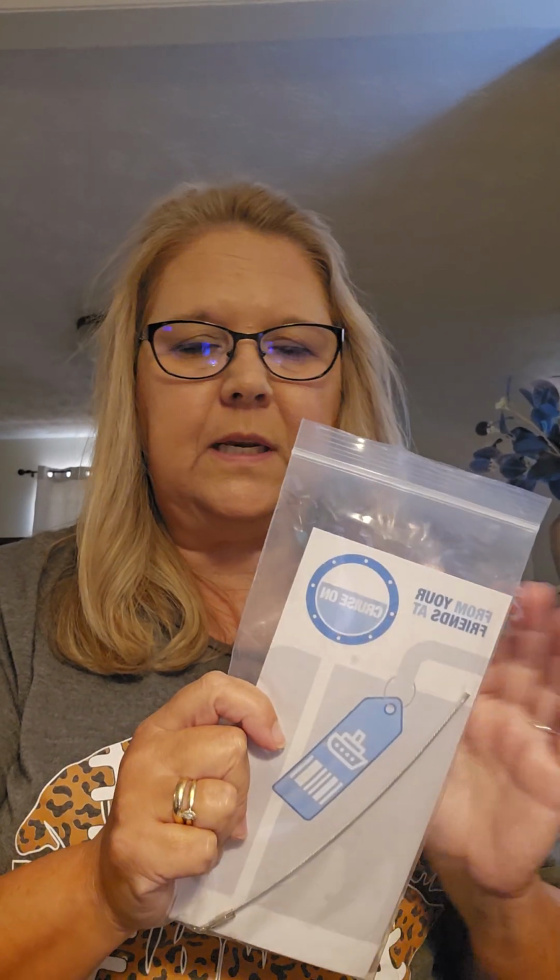The one caveat to this is that these are for Celebrity only. Each cruise line has their own size of luggage tags, so be sure to double check before you purchase any. I think I got these on Amazon, but before you purchase any, make sure they are compatible with your cruise line.